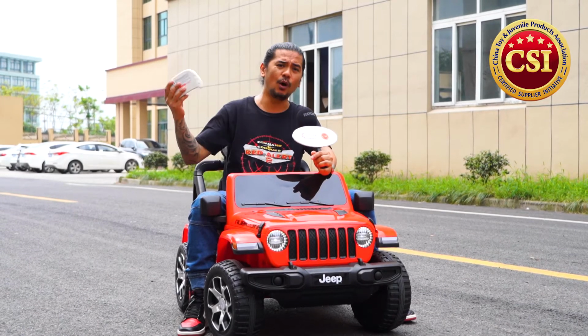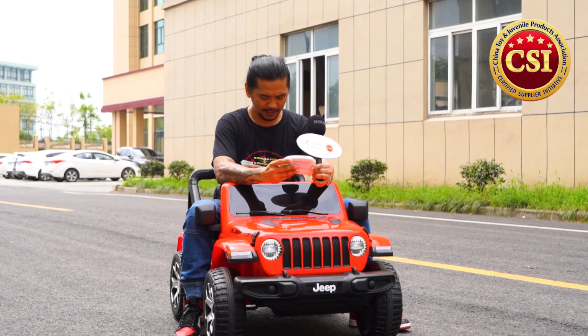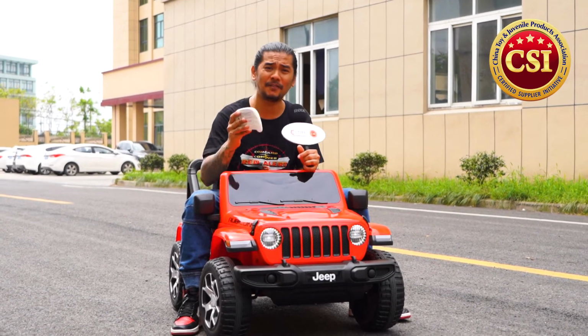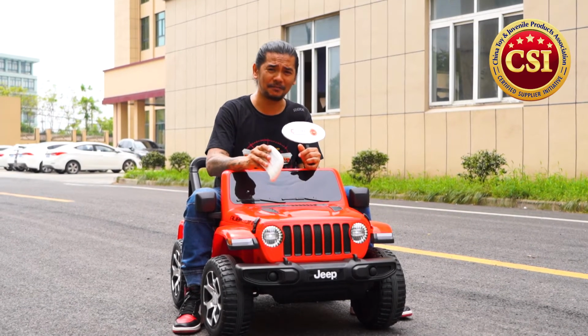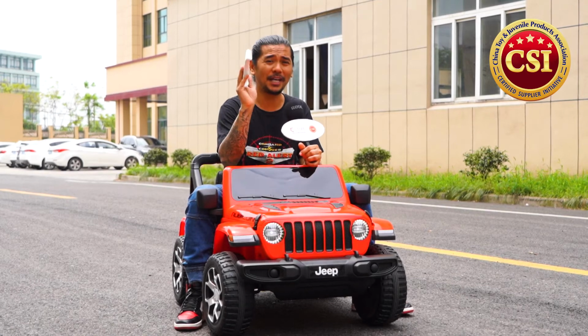They check the load of the weight, if the gears are going to be functioning, even the steering wheel, if everything can hold it. So if it passes me, then definitely it's going to be working perfectly fine. It passed all these tests for a toddler, for a child.